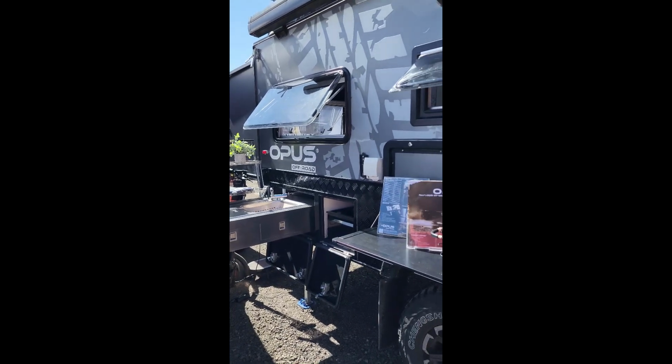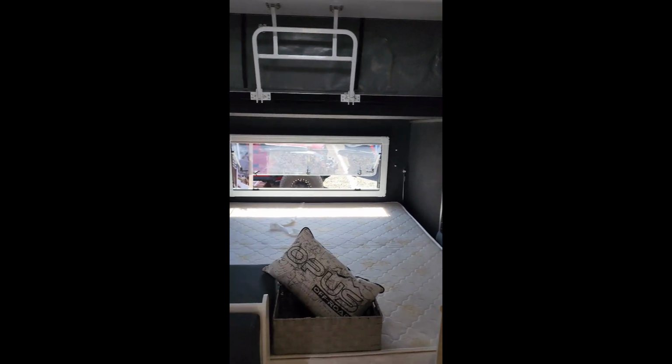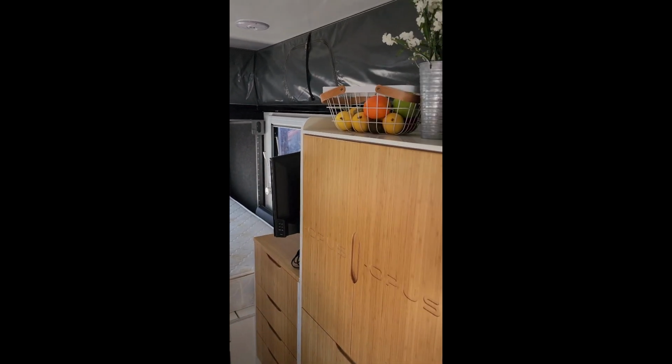I did check out some of the off-road trailers that they had available at the expo, and let me tell you, some of these things are extremely spacious and nice. Just this one in general, I was able to get up inside it because it wasn't super busy, and the amount of space that they have created and the luxury that you could have off-road is awesome.